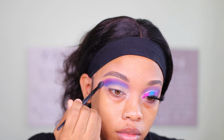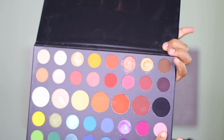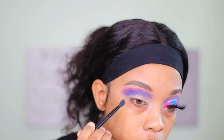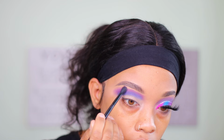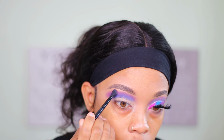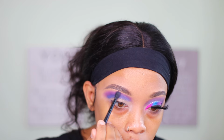You're just going to add that color until it's blended into the blue shade and there are no harsh lines. Then we're going to go in with that really light pink color just to give us a gradient effect, and I'm putting that directly above the purple so it blends out any harsh lines and it gives you a gradient effect up to the brow bone.